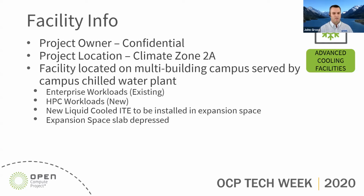As I mentioned, the existing workloads are enterprise-based. They're running anywhere from about 5 to 10 kilowatts per cabinet. Nothing out of the ordinary for the enterprise market. The HPC workloads that we were bringing in were such that the first generation of equipment was going to be operating at roughly 90 kW per cabinet.